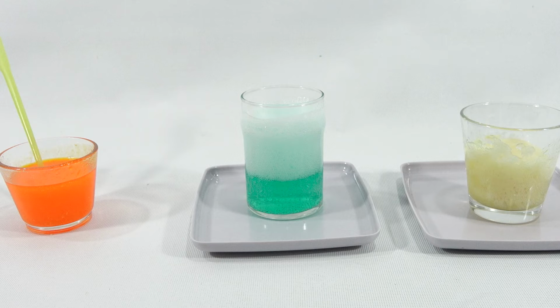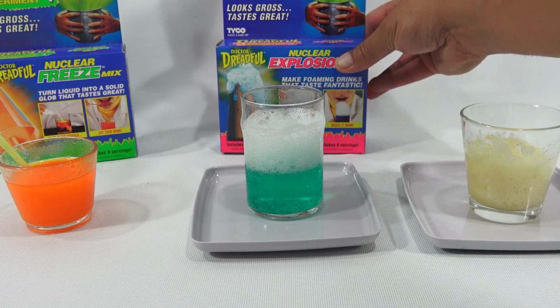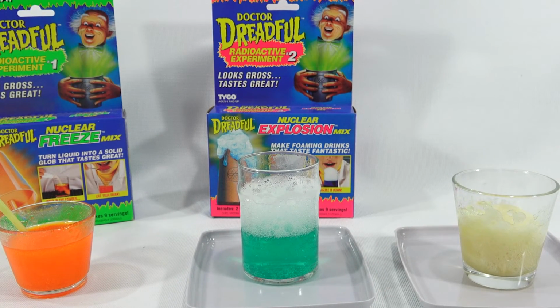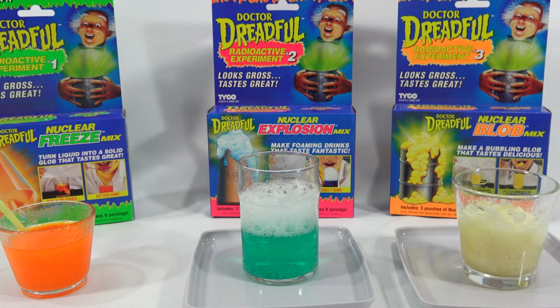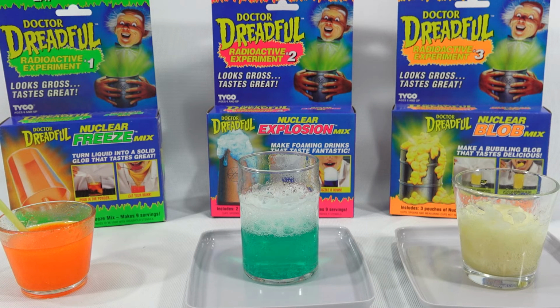Okay, so now we're in order: 1, 2, 3. I'll put the boxes by each one. This is number 1. This is number 2. And then let me grab number 3 so you can see each of the 3. Now remember this one I did first, it is starting to bubble up and rise. Not as good as this one where I heated up the water just a little bit more. All right, so now I have not tried number 3. Let's do that one first.